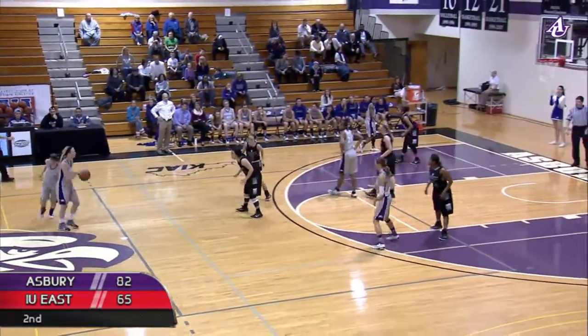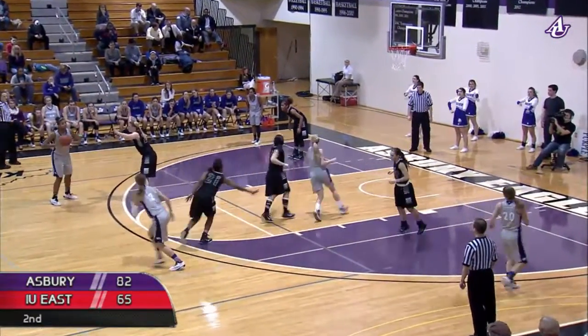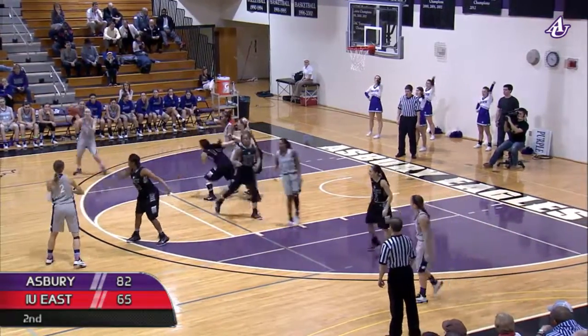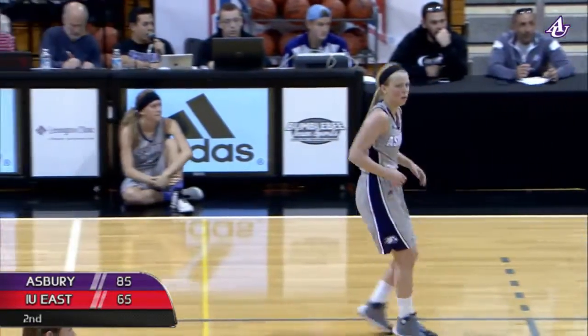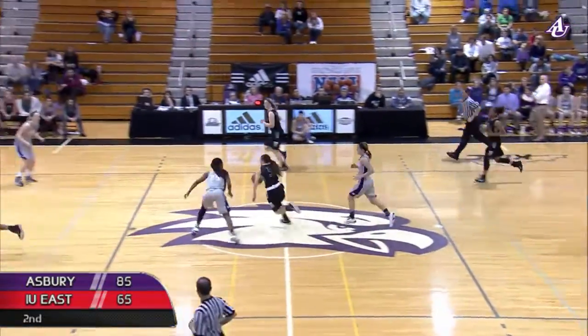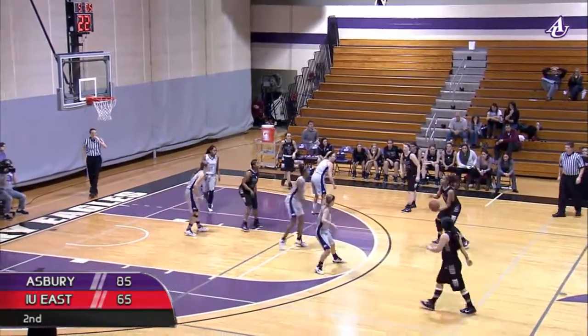Five and a half left to play. Asbury up 82-65. It's been a cakewalk for the Eagles here in the second half. Here's Gorby for a deep 3. Puts it up and good. Asbury's keeping up the pace, but they look like they're tired just a little bit. Yeah, IU East has been putting it on. They've, at least the tempo anyway.